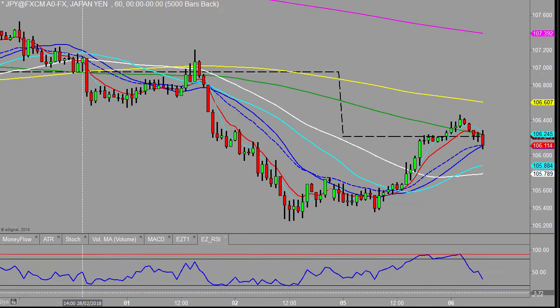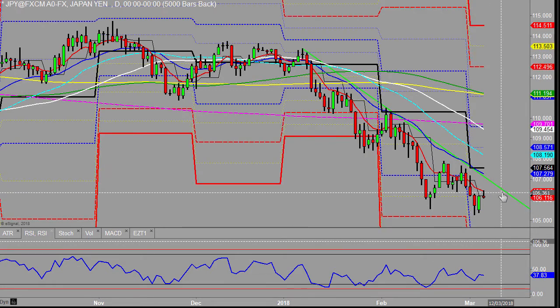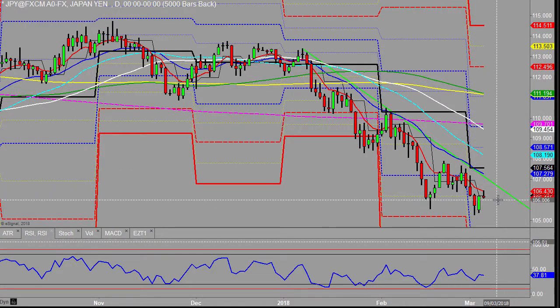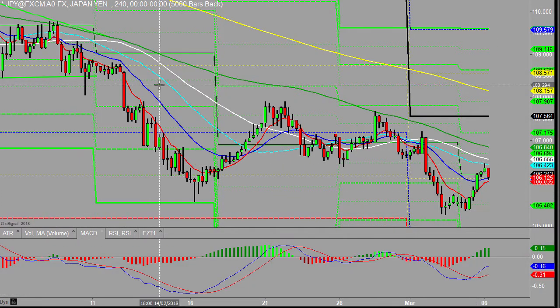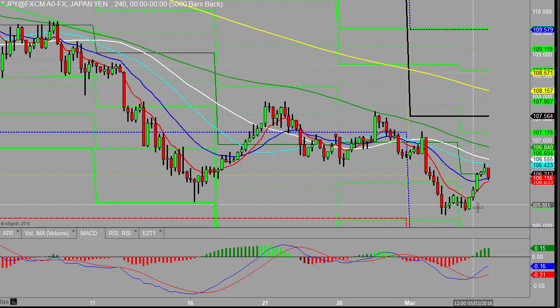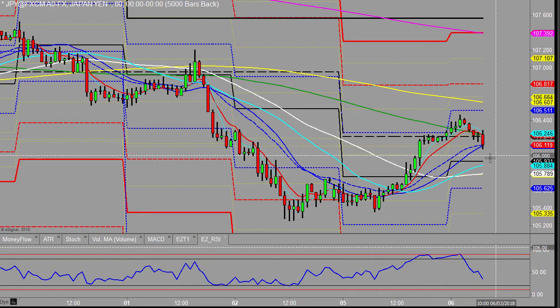Dollar yen here, well, before we go on to that, it has run back into its daily 8, having a reaction off that at the moment. It's back below the weekly pivot. It is, to me, still erring on this sort of weaker side on this 4-hourly chart. It did diverge on some of the larger time frames, but it sort of had a bit of a move. Again, we're looking back at how it reacts off these sort of key levels here.